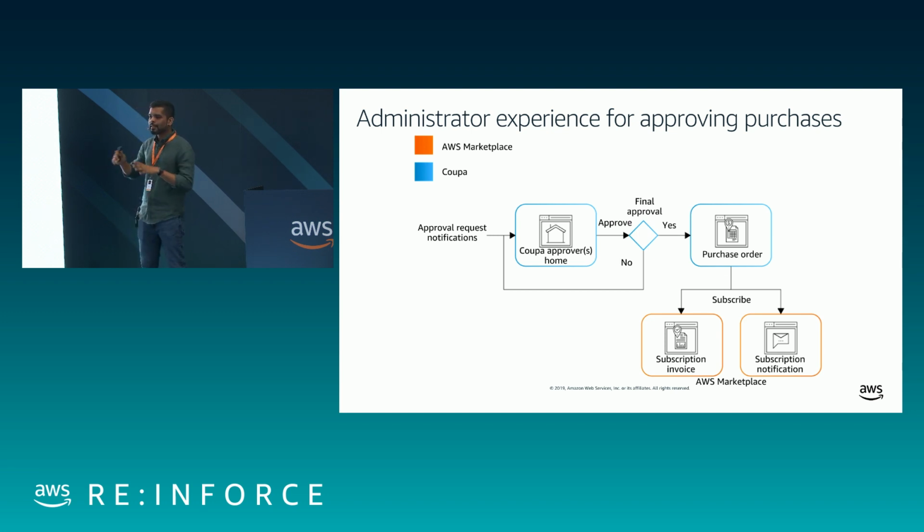At that point, Coupa generates a purchase order for that particular software, and two things happen. One, it sends a CXML to AWS Marketplace. CXML is Commerce XML. It's a standard in the procurement industry to talk to different systems. And a subscription is created in AWS Marketplace. And the second thing that happens is that any invoices that AWS Marketplace generates, they will start flowing back into Coupa directly. So again, this is an end-to-end integration that we've built, and Coupa would be your central source for your procurement.